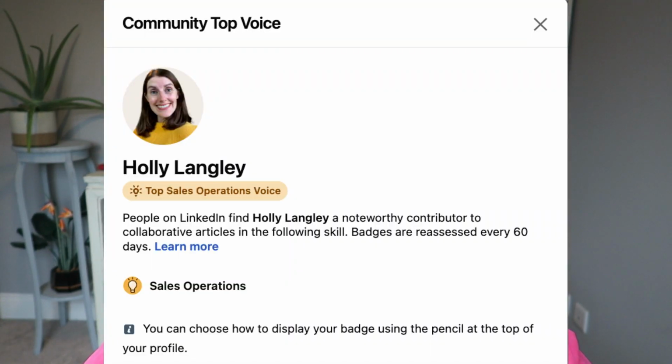You keep your badge for up to 60 days. And you can keep it for longer by making sure you are still adding your insights and your contributions and your value into the collaborative articles. So if you get your badge, do keep it up. You can also get multiple badges, and once that happens, you'll be able to select which badge or badges appear at the top of your profile.